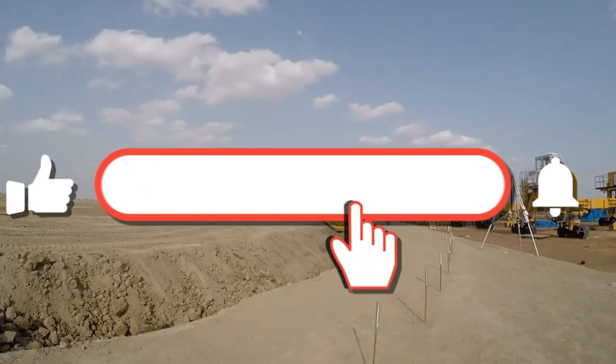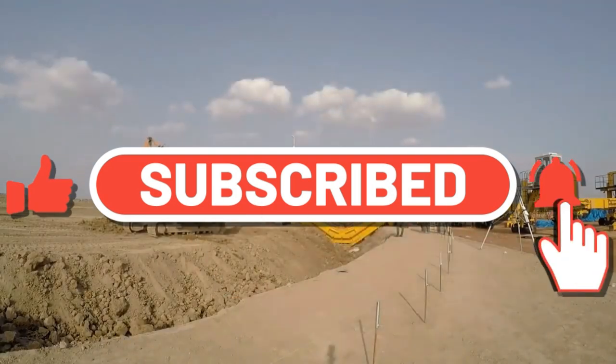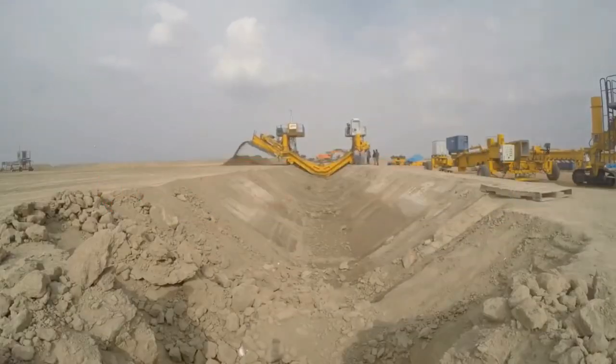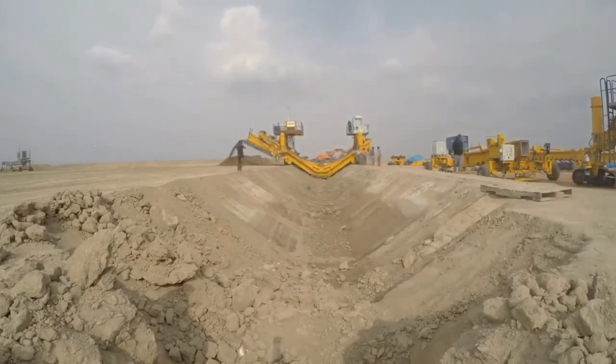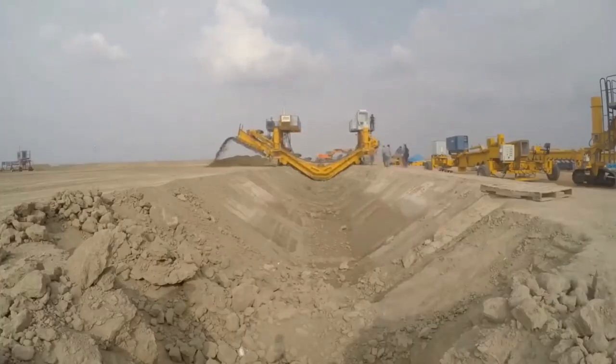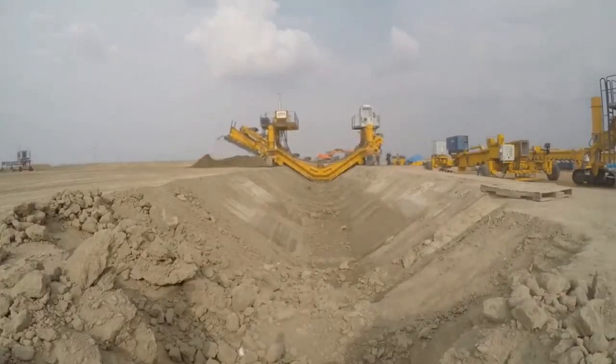Power of 300 horsepower allows excavating from 100 to 180 cubic meters of soil per hour. Performance depends on the strength of the earth surfaces. Digging depth is 3 meters in one pass. Working speed varies from 0 to 7 meters per minute.